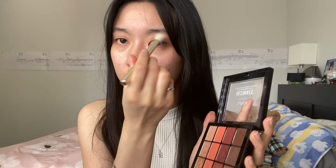I'm going to be talking about a couple tips today that I used and implemented into my life to become more confident, to stop caring about what other people think, and to just live my best life and do exactly what makes me happy. Now she's going in with this darker brown shade and going in the crease.